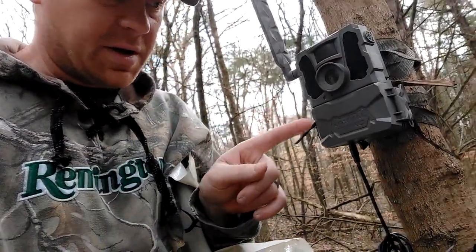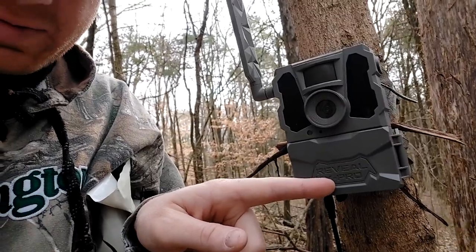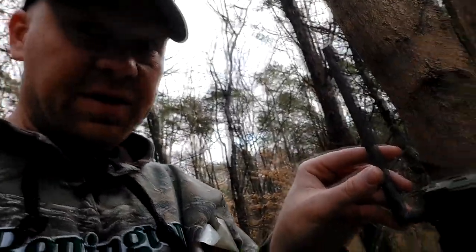All right, now here's my other camera. This one actually does say it. This is a Tactacam Reveal X Pro. It's got the antenna. That means it's a cell phone camera. That one's sending pictures to my phone anytime something pops up, so I'll actually have a preview of what's eating on this stuff. But links to all this stuff down below if you guys want to check it out.